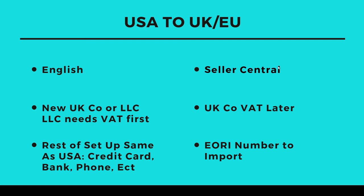So basically, the rest of the setup in terms of getting an account set up in the UK to sell in Europe or the UK is very similar to how you went through the process for setting up in Amazon US. You're going to need a credit card to pay the Amazon monthly fee for setting up the account, very similar to US, I think it's around $30-40 a month at the moment. You're going to need a bank to receive payments to, phone, business identity and address, etc. Exactly the same way you set up the US account. Everything else is the same.